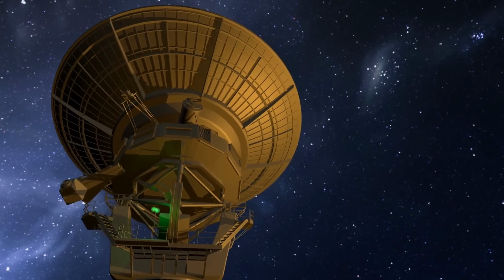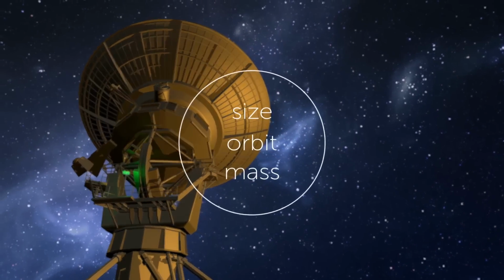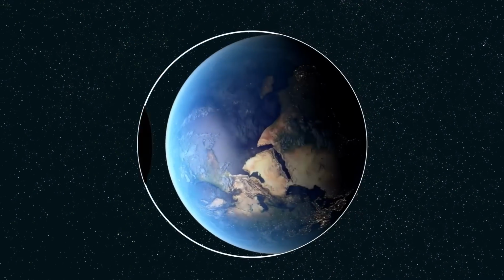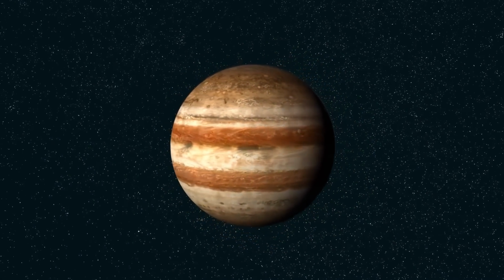Then ground telescopes help determine their mass. With these 3 parameters, we can figure out what the planets are made of and if they're rocky like Earth or gassy like Jupiter. Yeah, you want to avoid Jupiter after taco night.